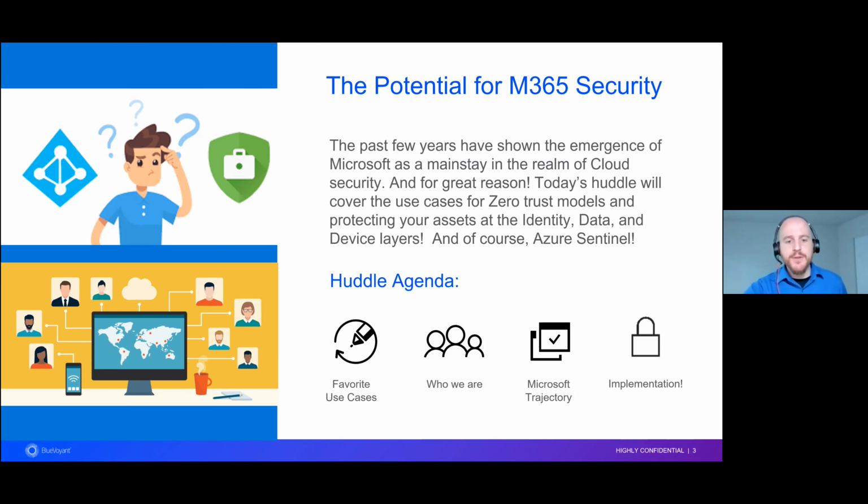So we've got a few use cases. You know who we are. We're going to talk about the 2021 trajectory, and also a couple of key points about implementation and where to get started.